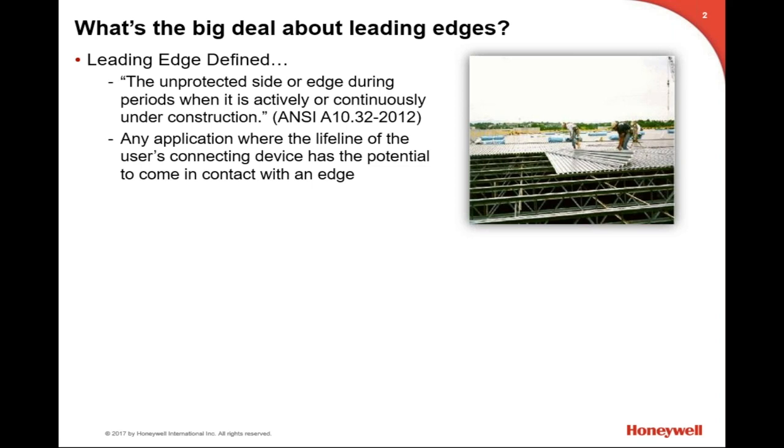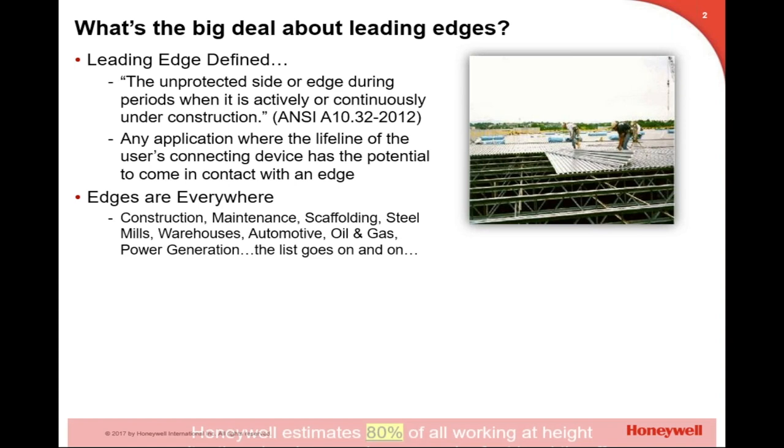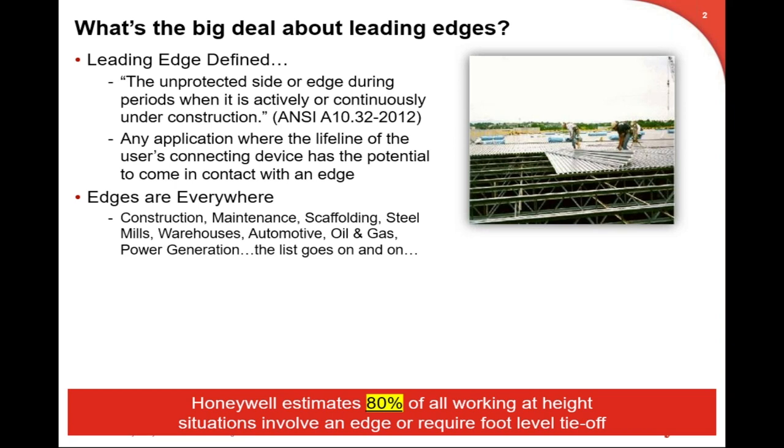So where are edges? We know that they're everywhere on a construction site, maintenance, scaffolding, warehouses, and a lot of manufacturing, power generation. So leading edges really are everywhere. And I tell my customers that anytime you're not sure if it's a leading edge or not, it probably is. And just err on the side of caution. So Honeywell estimates that 80% of all workers working at height situations involve an edge or require a foot level tie-off.